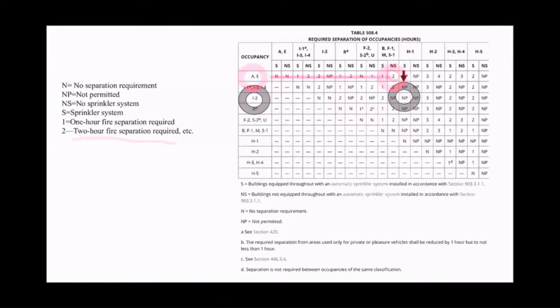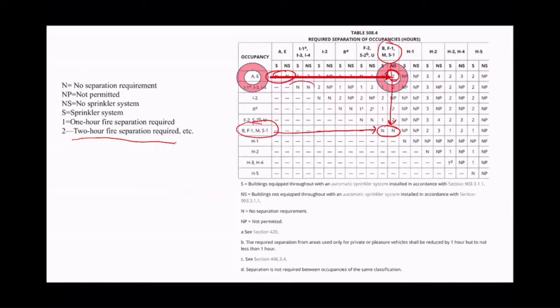Like if B crosses B, so we'll come over here to B and down here, and you see there it's N, and really that's where all the N's are. So there's no separation typically required where we have two occupancies that are the same. So if you have storage on one side and storage on the other, or residential on one side and residential on the other, you're good to go.